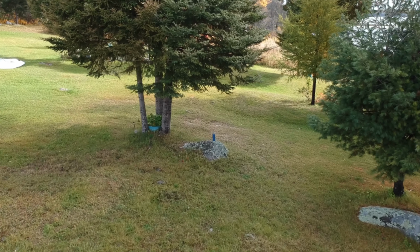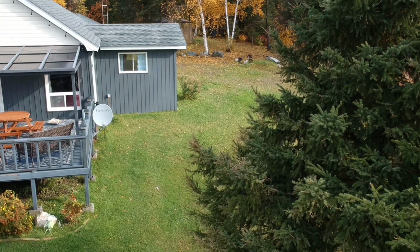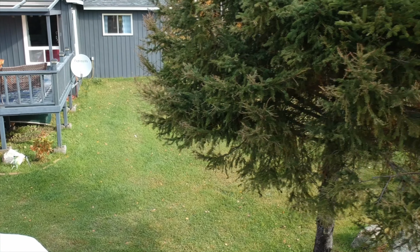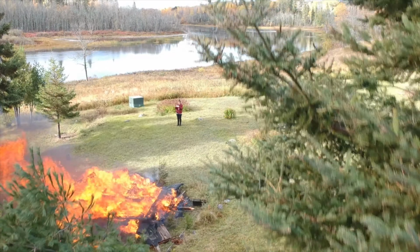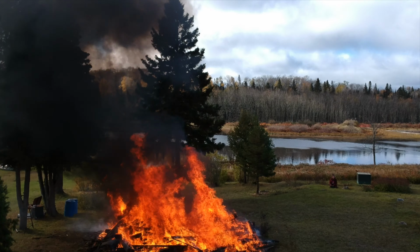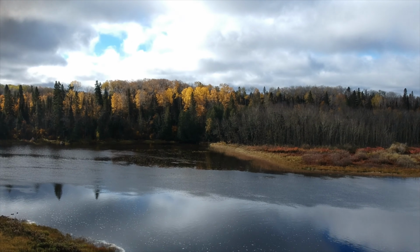These clips are just a series of close calls while flying at the family camp. As you can see, I get a little close to trees and stuff, trying to get some shots of this big fire we had going, burning an old building, and got a little close for comfort.